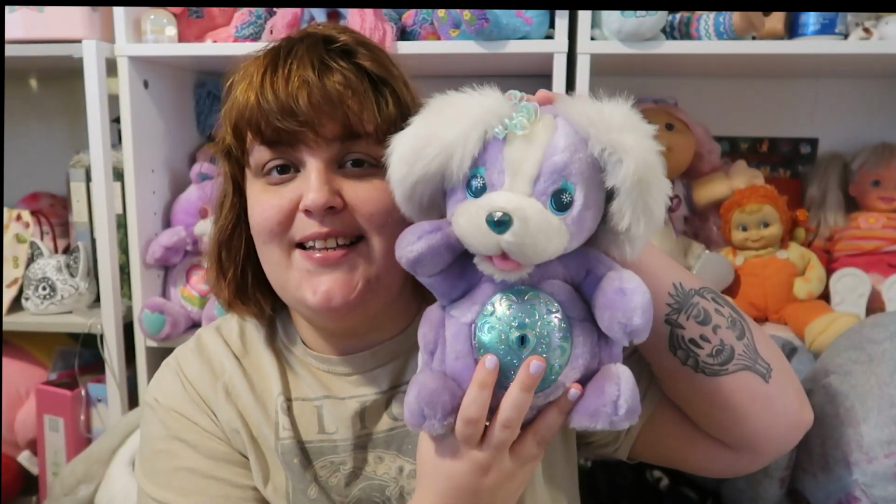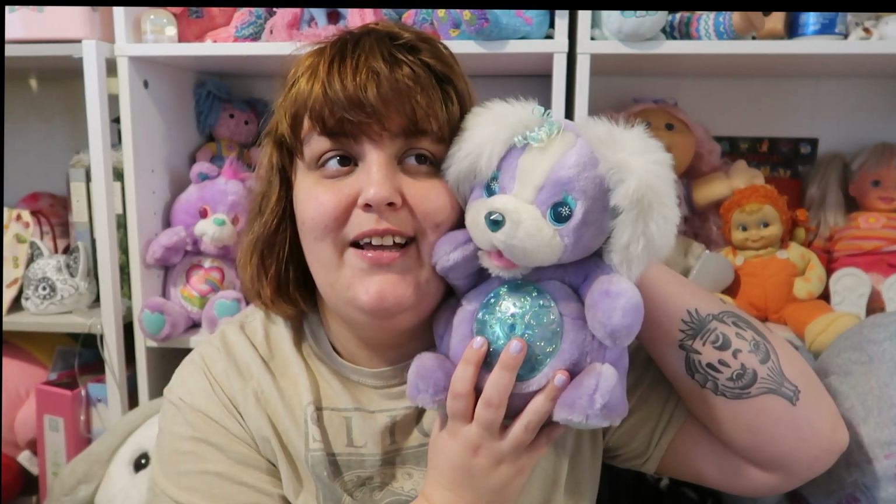Another plush that's kind of a staple is my Secret Keepin's Pop, who I also got this year, and I got her for myself for Christmas because I definitely wanted one in my collection. I'm pretty sure I had one as a kid, and it's just wonderful and just beautiful. There are a couple more colors, and I would like to have them.